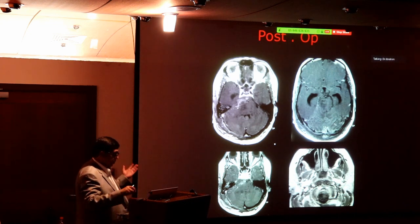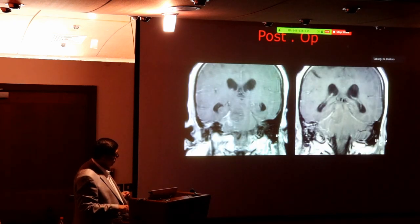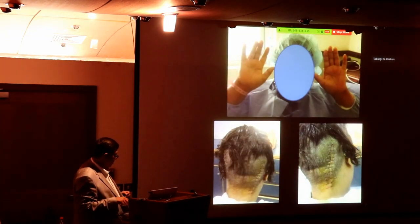We removed it, we kept the patient intact. This is the immediate postoperative MRI the very following day. And it shows that we have done a good job. We removed the tumor completely. And this is the patient, this is the incision.